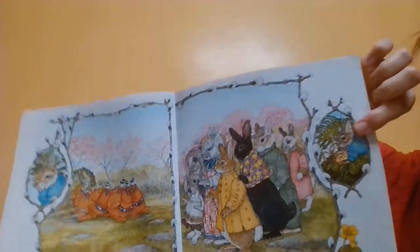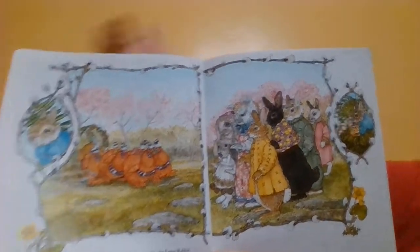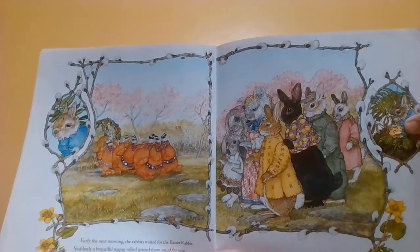You see what happened over here in the window? Look, in this one you see Hoppy and he's looking, and in this one, look, it's a baby chick.